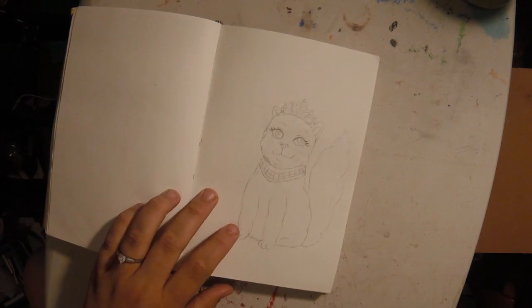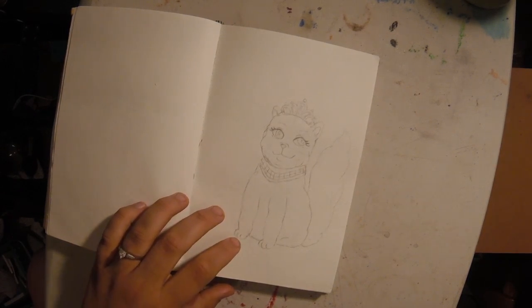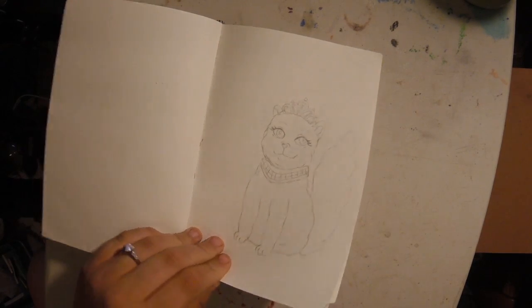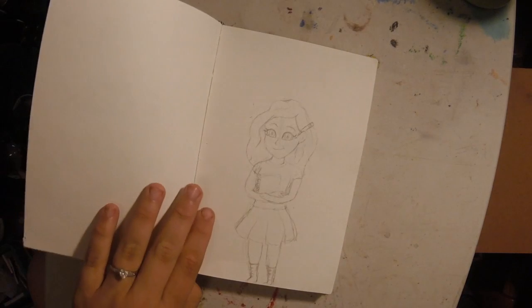Oh, there's a fancy cat. I always intended to color this one and make it into a button as well, but I haven't done anything with it. But she turned out really cute. I love her pose and how fluffy she looks. She reminds me kind of like a fluffy Persian or something.